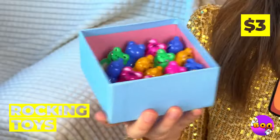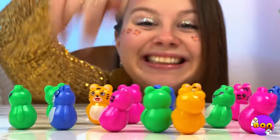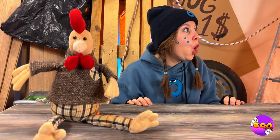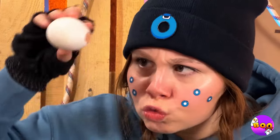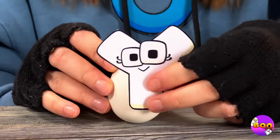Time to clear the table, cause we've got rocking toys. Knock them down, and they spring right back up. Woo! Or you can grab an old eggshell, add a little something inside, and let the good times roll.